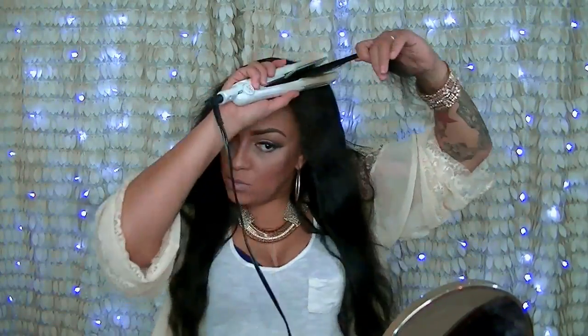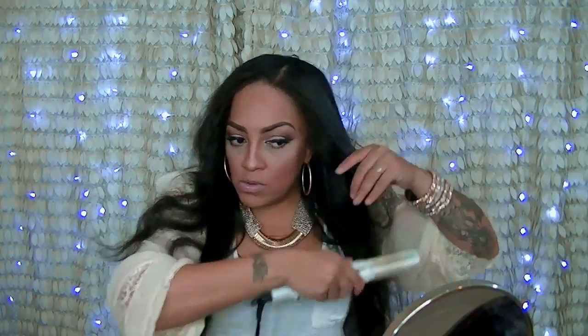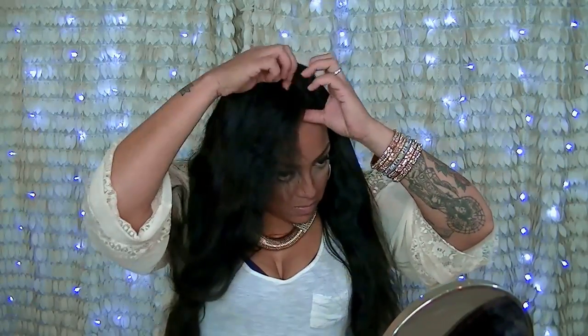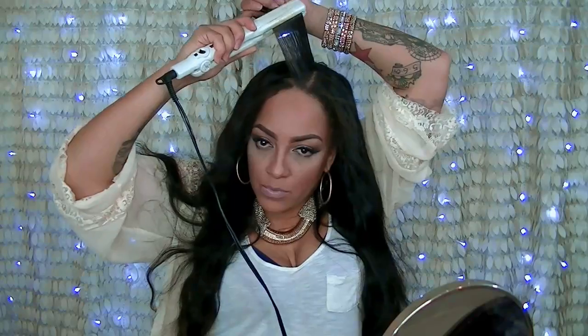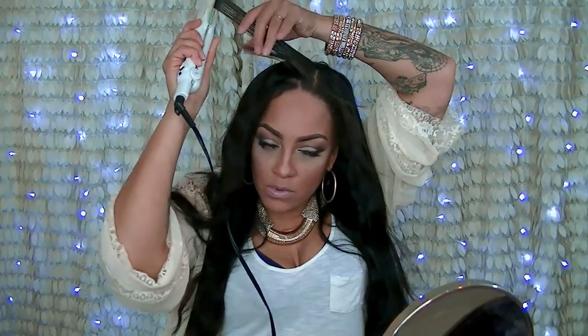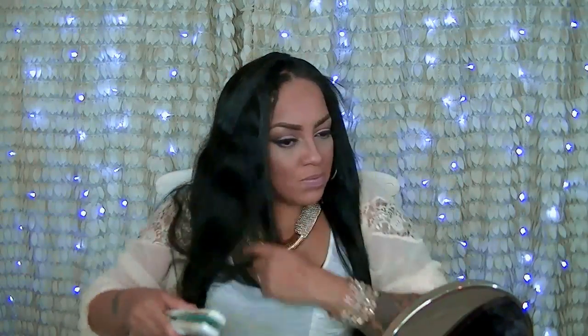So the first thing I'm going to do is flat iron my own natural hair with my Lisa Rae flat iron. I absolutely love this flat iron. It gets so hot in a matter of seconds. It's unbelievable. You only really need one pass through with this flat iron, so I highly recommend it, especially for your units or if you have natural hair. It makes your hair blend so much easier with any U-part or any full closure or just basically any install that you have.